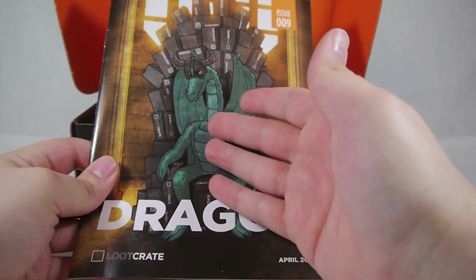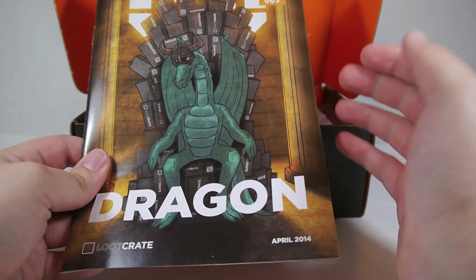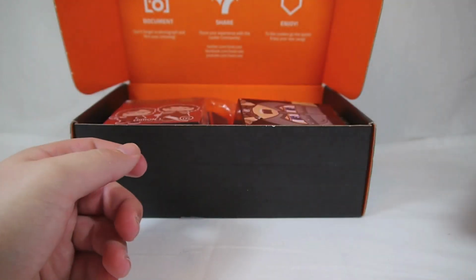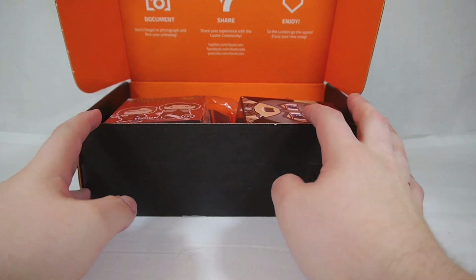And obviously right here you've got the dragon on a box of Loot Crates, or a throne of Loot Crates, a la Game of Thrones. And then the empty throne there, I guess they killed the dragon or whatever. But if you flip through that real quick, it does show you everything that is inside of this box, so we'll take a look at that after. So let's go ahead and take a look at what we got.